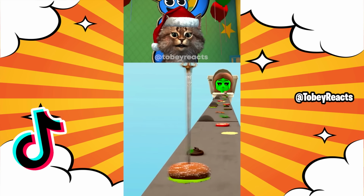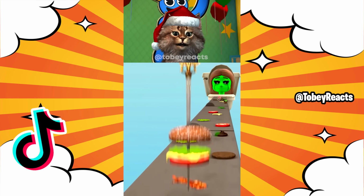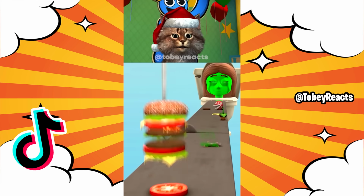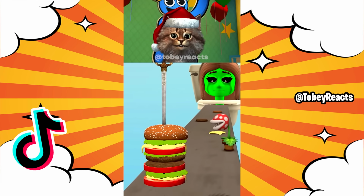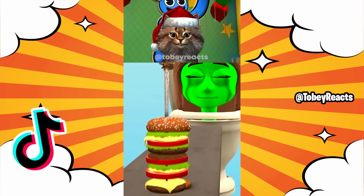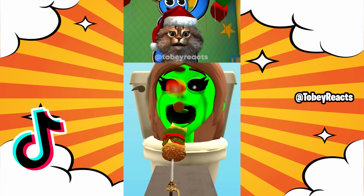Cheeseburger, Big Mac, Whopper, Hamburger, cheeseburger.